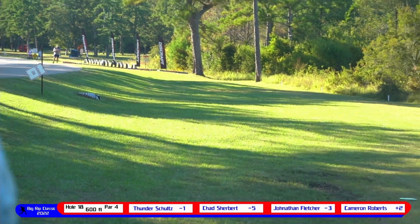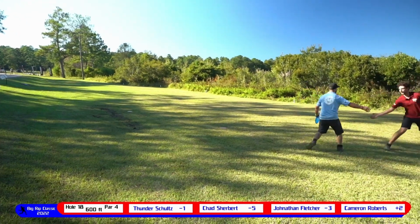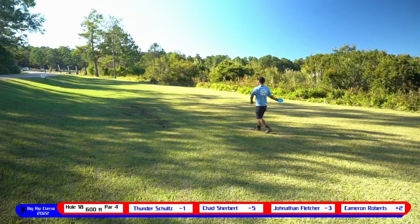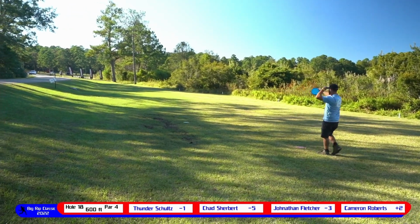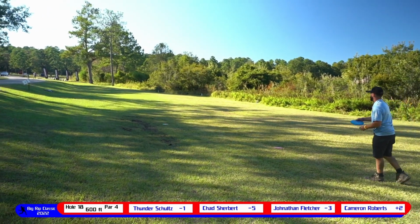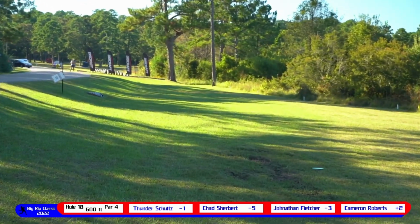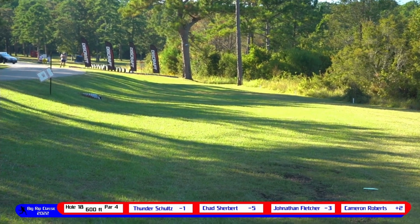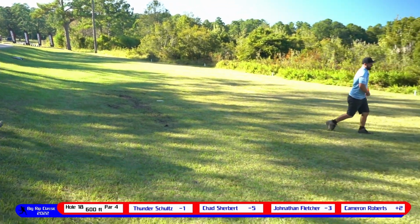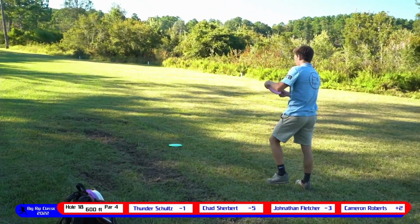Get in the basket. Let's go, Thunder. Beautiful shot from Thunder with the forehand, skipping it off the road, looking to finish his round right. Yeah, the forehand is, for me, the better play on this upshot. You don't have any trees to contend with. Chad not playing any forehands this round at all, it looks like, and showing that you can easily throw a backhand on this upshot as well.